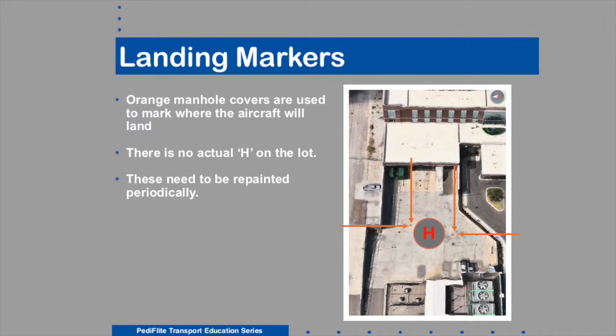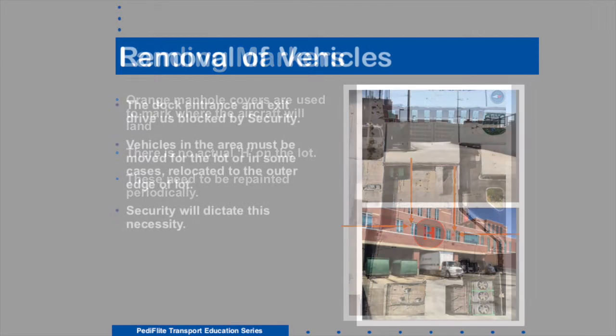The area marked with a red H in this graphic is where the aircraft lands, though there is not an actual H painted on the ground in the dock area. The manhole covers are painted orange and are used as landmarks by the pilot to guide the aircraft in. These need to be repainted periodically.